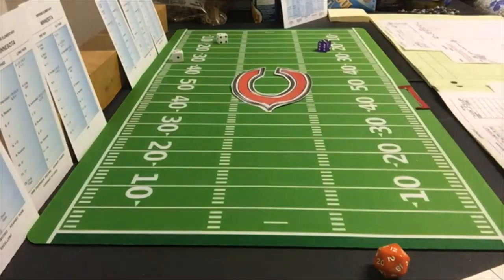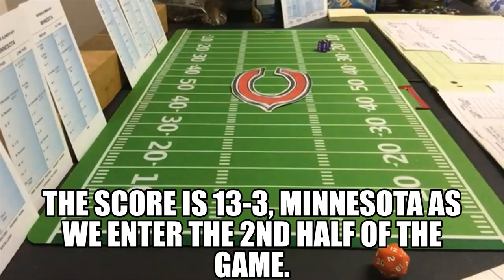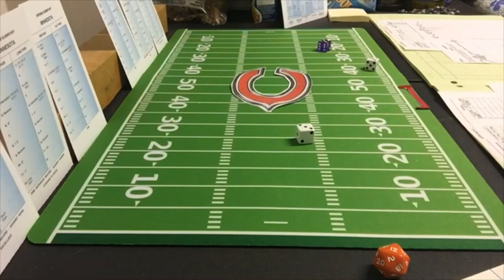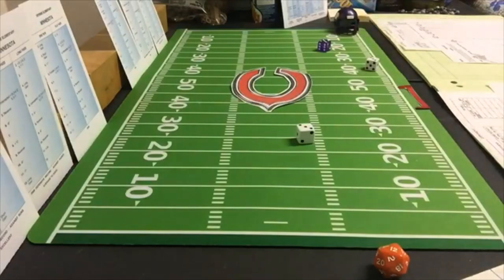Hello. And we're back for the second half of the game with the Bears down 13-3 to the Vikings. And the Bears are kicking off because I elected to receive in the first half. So let's get on with it. The 6 is to the 8, number 1 back. So they catch it at the 8, and it's their number 1 back returning it.